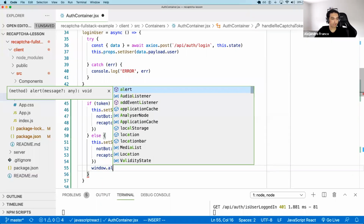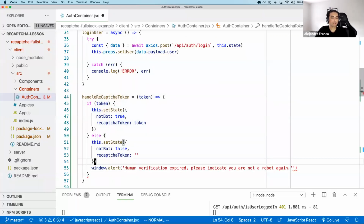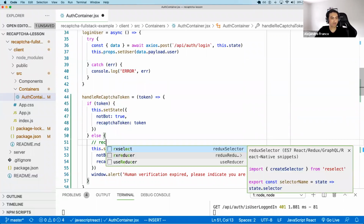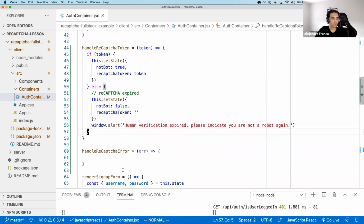Right now, I'm just going to do that with window.alert. But you may have your own messaging strategy for displaying a message to the user. This is why we want to do that here. This might happen when the user checks the checkbox and doesn't submit on time. So this might happen when the reCAPTCHA expires. So I'm going to call it human verification expire. Please indicate you're not a bot again. So we do that one there.